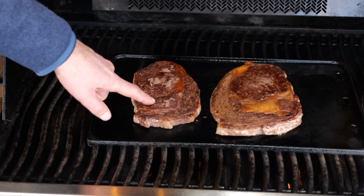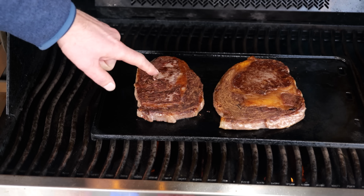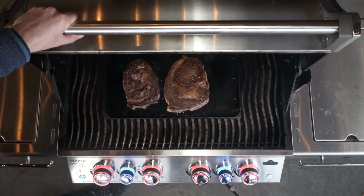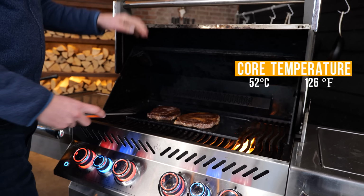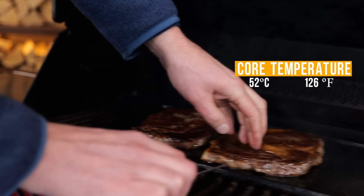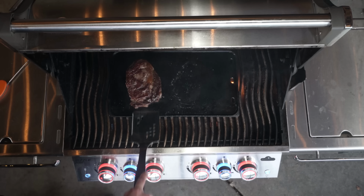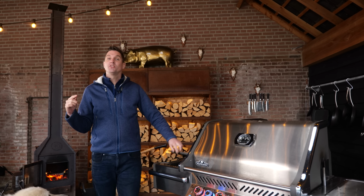And here with the Australian steak, you have a good crust, but that is the crust of beef hitting cast iron plates without fat. I'm gonna close the lid again, and then I'm gonna check it with my thermometer and make sure I hit that core temperature of 52 degrees Celsius. I'm gonna let the steaks rest for a couple of minutes, and in the meantime I'm going to make a delicious shiitake stir fry, not on the main section, but on the side burner.